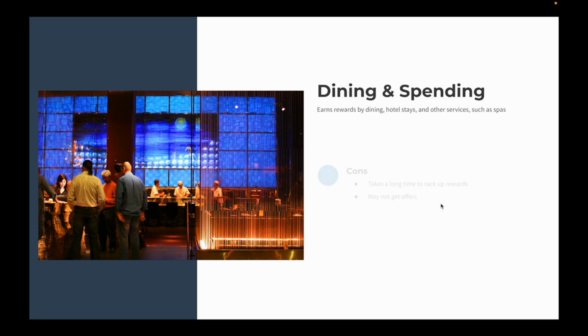There are two main ways to earn the rewards to get the offers and comps. The first one's going to be dining and spending at the resort. So take Park MGM for instance, you want to stay there, you want to put the hotel and everything that you spend at the hotel, like restaurants, onto the hotel bill, and you want to give them your player's card, which you should now have.